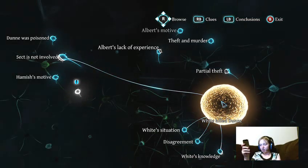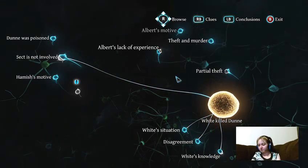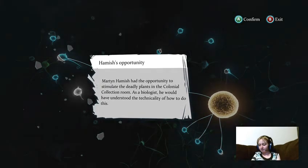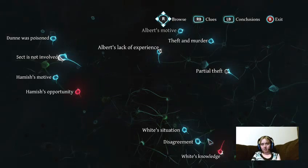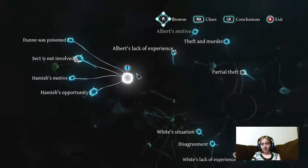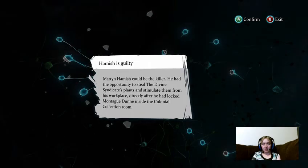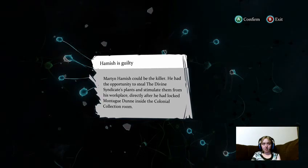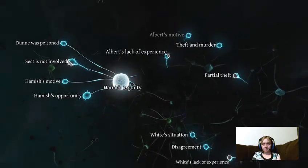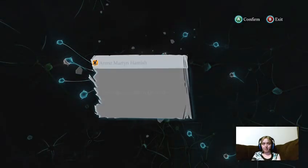The next one, Martin Hamish. Hamish's motive. Hamish's opportunity. Let's get rid of this one because it's red. That connects to Hamish is guilty. Martin Hamish could be the killer. He had the opportunity to steal the Divine Syndicate plans and stimulate them from his workplace, directly after he locked Montague Dunn inside the Colonial Collection Room. Arrest Martin Hamish. Effect the arrest of Martin Hamish. Alright, let's do that.